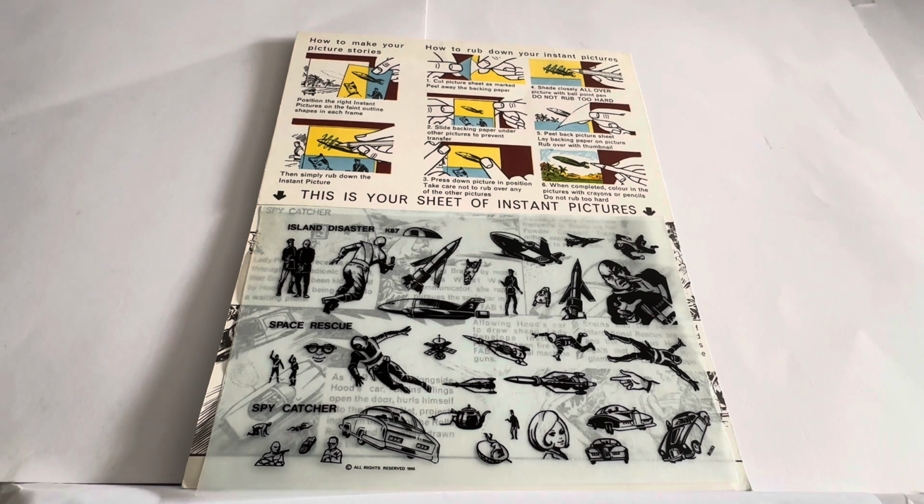Shade closely all over picture with ballpoint pen. Do not rub too hard. Peel back picture sheet. Lay backing paper on picture. Rub over with thumbnail. And when completed, colour in the pictures with crayons or pencils. Do not rub too hard.